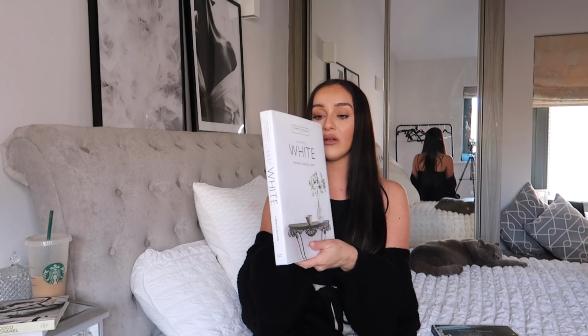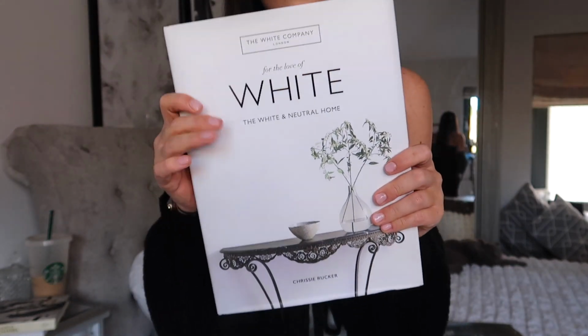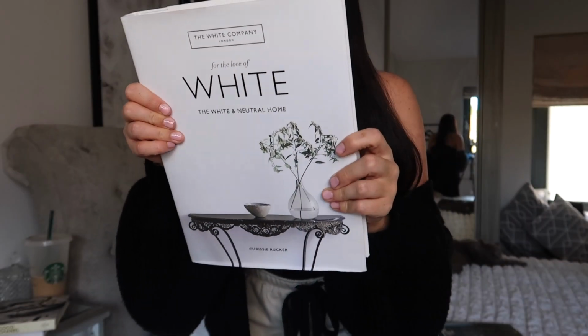So I didn't have the White Company book, and it looks so pretty. I've been flicking through a little bit already, and it just looks so stunning. So this book, I believe, was £20. Again, it's hardback, and this is what it looks like. So it's just a beautiful white book. Not really a lot to say about that one.